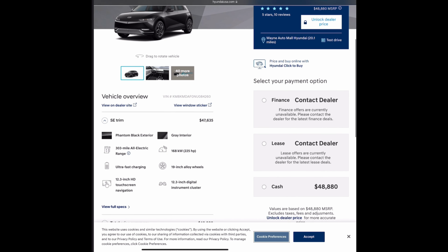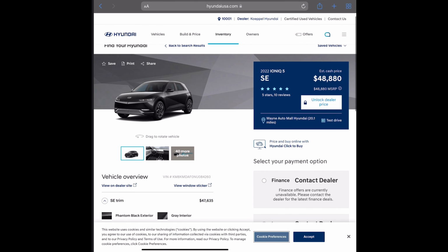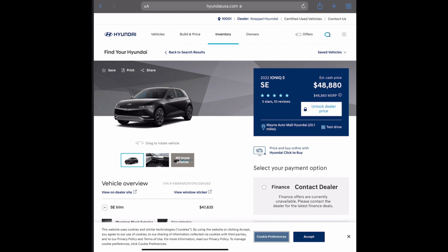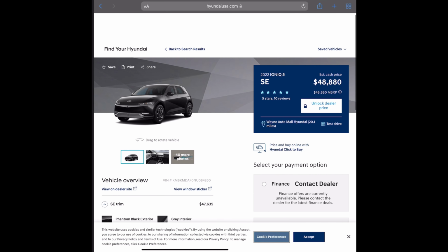What I want you to pay attention to here is 2 things. First, I want you to know that the price on there is actually just the MSRP. It's not the final price, so you'll get a whole bunch of stuff added on top of that, including taxes and just market markups.